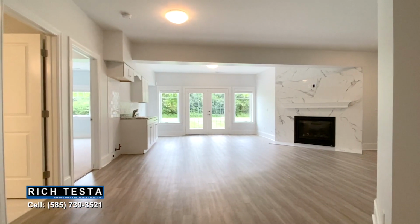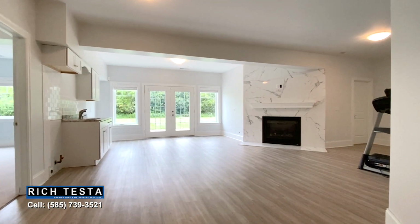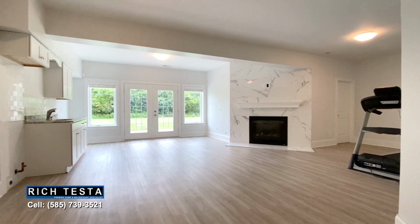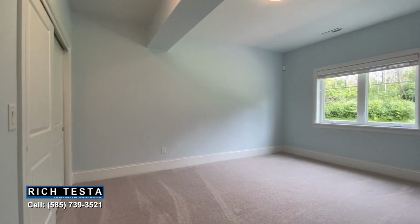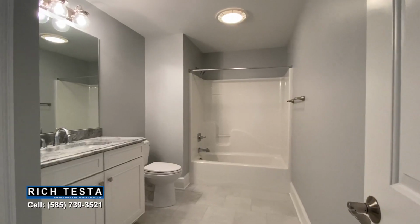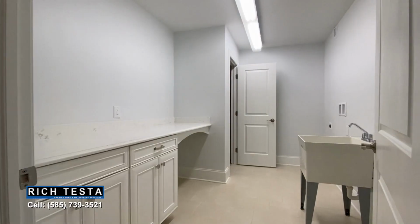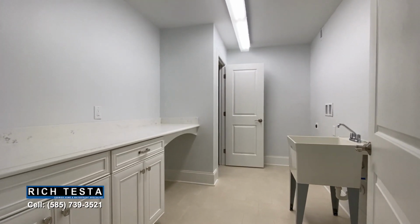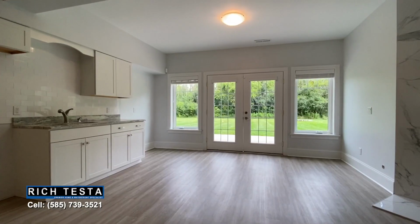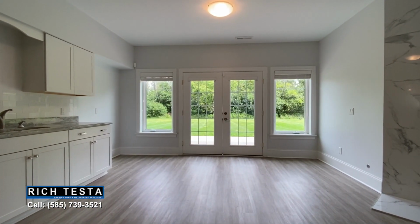This is the ultimate finished walkout lower level with an expansive bonus room with a gas fireplace and a granite kitchen area, 2 spacious bedrooms, a gorgeous full bathroom, a stunning laundry room, and great storage. A perfect in-law suite with all the high-end finishes everywhere you look.